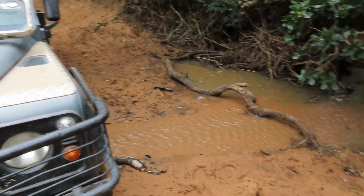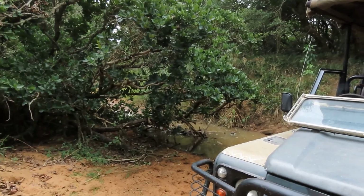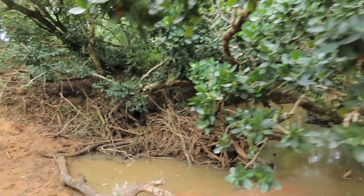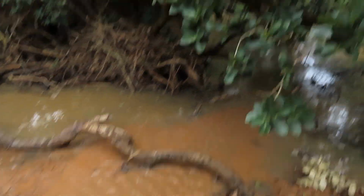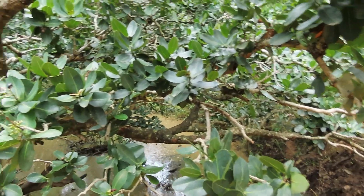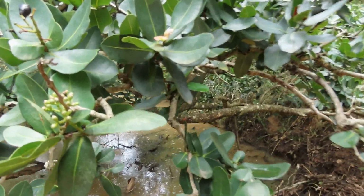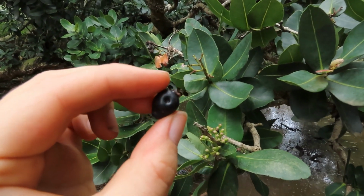Okay, so I've stopped here next to, well, pretty much in the river, next to a couple of waterberry trees, right in between them actually. So the river's actually flowing nicely after the rains. Now we're just passing the fruiting time of the waterberries. You can see here, this is a very overripe waterberry.